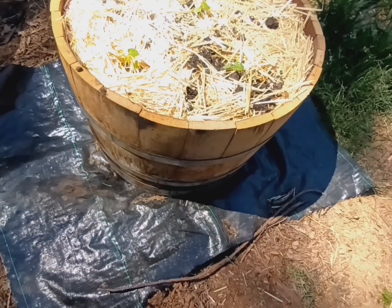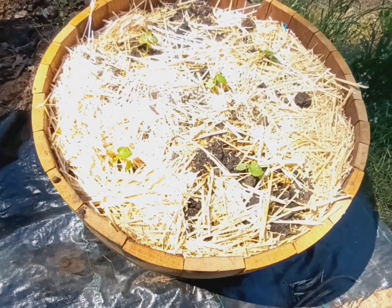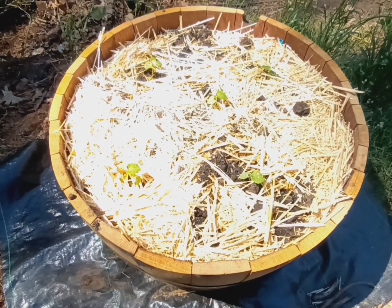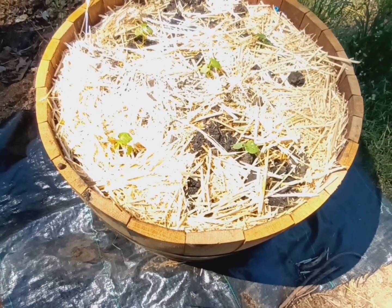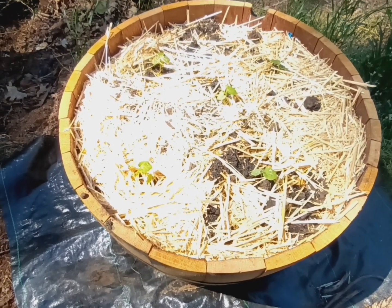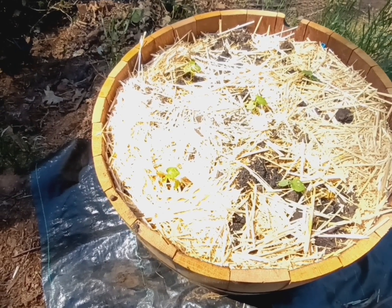For Mother's Day, my daughter got me this big wine barrel and some dirt and stuff to put in it. Right now, what I have is okra planted. She also grew the okra from seed. I was going to, but my seedlings all died. And then to keep the dirt from drying out too fast, I put some straw on the top. I may put a little bit more straw.